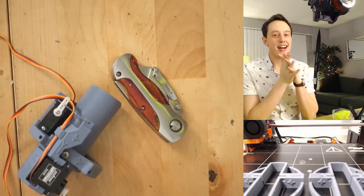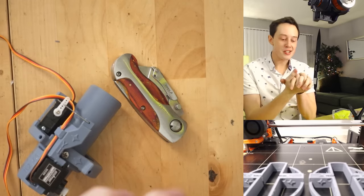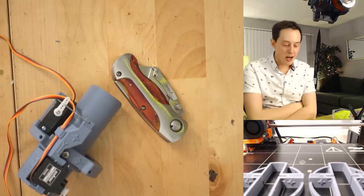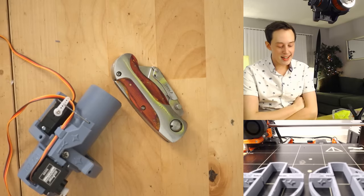Everyone who owns a 3D printer and knows that you can change design files is going to be mad at me. But I promise, I don't care.